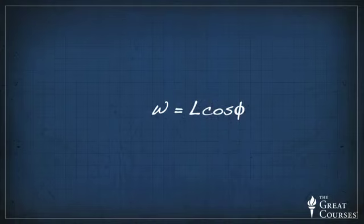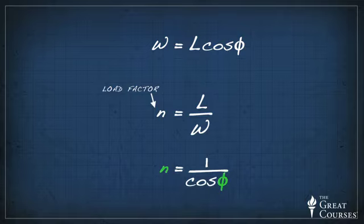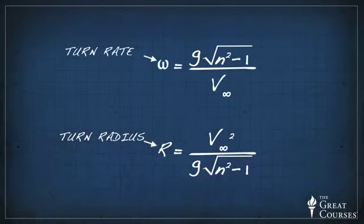When we apply this to the definition of load factor, we see that there is a direct relationship between load factor and bank angle. N is inversely proportional to the cosine of the bank angle. So as bank angle increases, the load factor also increases. We can use this definition of load factor to rewrite our equations for turn radius and turn rate. Now, with these expressions, we see that turn radius decreases as the load factor goes up, and turn rate increases as the load factor goes up. So a higher load factor provides a tighter turn.